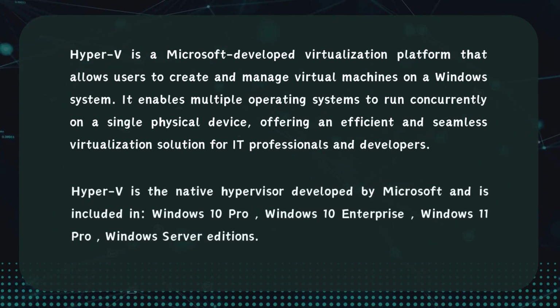Hyper-V is the native hypervisor developed by Microsoft and is included in Windows 10 Pro, Windows 10 Enterprise, Windows 11 Pro, and Windows Server editions.